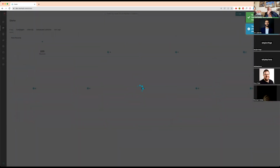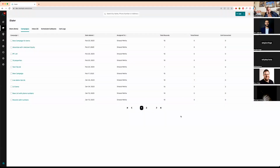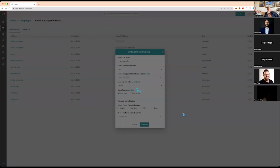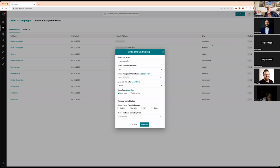But let's say I go ahead and do that. It's going to push the properties into the campaign. This is what your dialer section is going to look like. You can just come right here, and this is what the dialer section is going to look like for you. Let's say I want to start calling anyone, I can just click right here, click on call, and it's going to ask me to set up my dialer campaign. So when we go live, we are going to be adding.